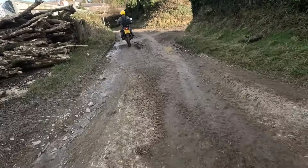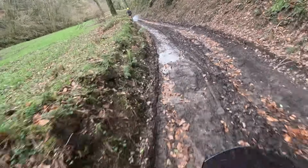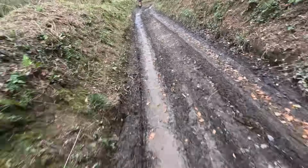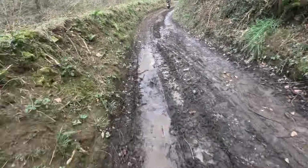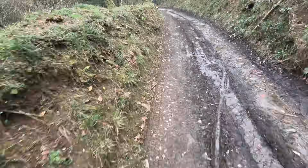You definitely feel the extra weight of the Himalayan. It's about 35 kilos over the weight of the Voge, and you do feel that certainly on the trails. Also, you've got more suspension travel on the Voge, and more ground clearance, which go definitely in its favour off-road, certainly if you can deal with a 920mm seat.